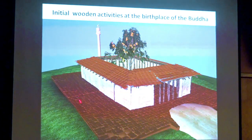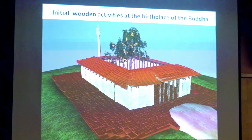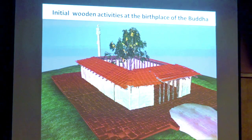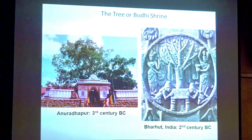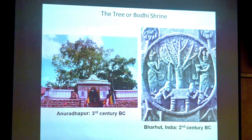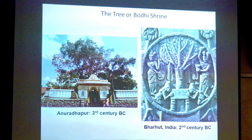What he did, he made a brick platform in and around. So the people used to sit here and meditate. And the tree is in the center. The Maya Devi stone is underneath somewhere. And he put the Ashoka pillar at the back side. Even today, if you see here, this is Anuradhapura in Sri Lanka. You have this railing in and around, and the tree is in the center. So most probably it is the same practice.